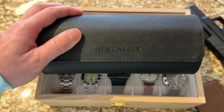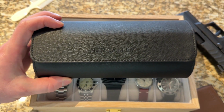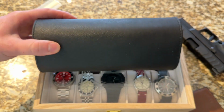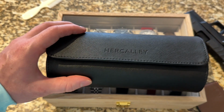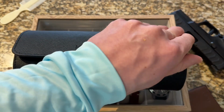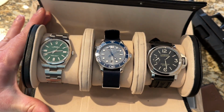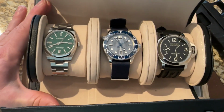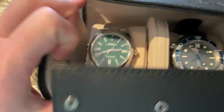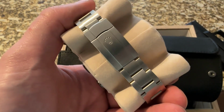And in case you guys are wondering about my watch box, as you can see, it was initialed with a B, for Brandon, my name. That's from Etsy. My wife actually got me that as a Christmas gift one year. So let's open this up, guys. Let's see what's in here. My 3, what I consider my big watches. I have the Rolex Oyster Perpetual 41 millimeter in green. I have the Omega Seamaster and a Panerai.